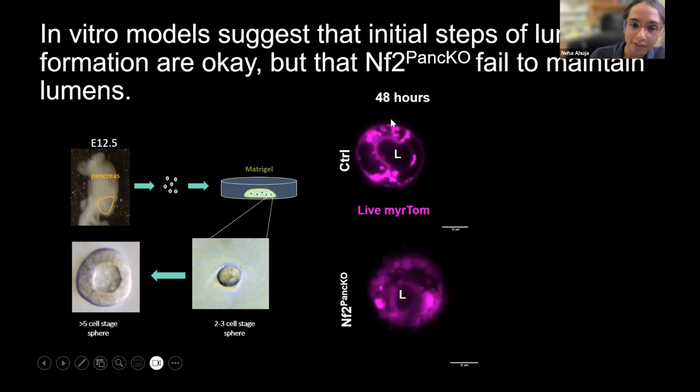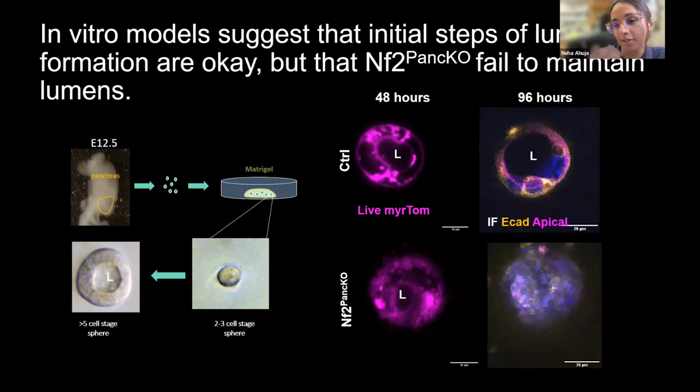At 48 hours of incubation, these are live embryos that have a reporter called myristoylated tomato, which is in the membrane of the cells. You can see that the lumen is there and the cells are okay in the control. The NF2 pink KO also seems to be generally fine. There's a little bit of extra myristoylated tomato signal, but the lumen still forms. However, by 96 hours, there's no discernible lumen anymore, which mirrors what we're seeing in our in vivo models.